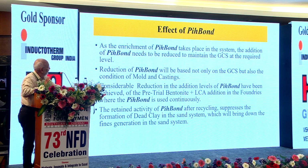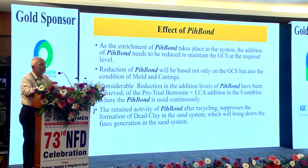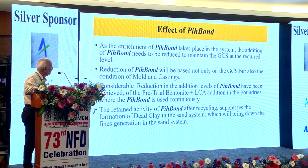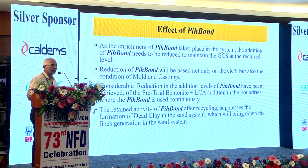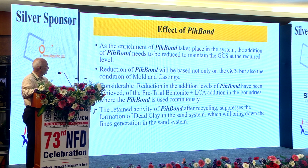On account of these properties, after PihBond enriches the system, for maintaining the GCS, because any extra GCS is not required for the foundry, we necessarily have to reduce the quantity of PihBond addition. And this PihBond reduction doesn't depend only on the GCS, but our team who will be present during the enrichment period will look at the molds, will look at the condition of the castings, and accordingly they will decrease the additions of PihBond.